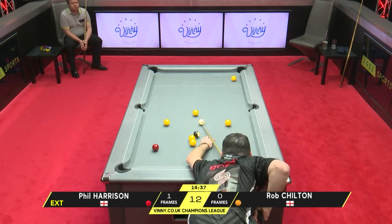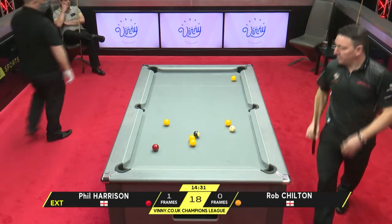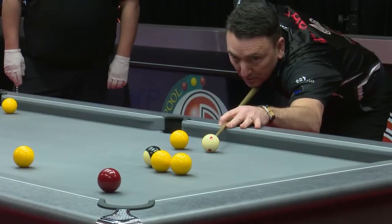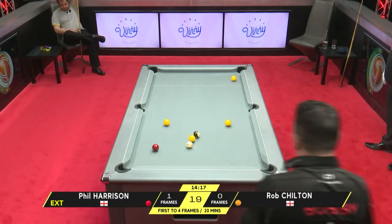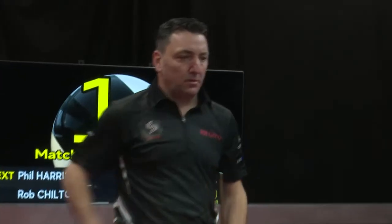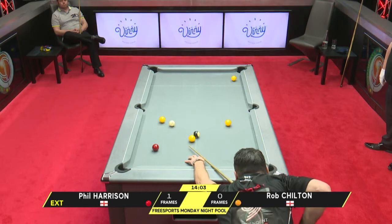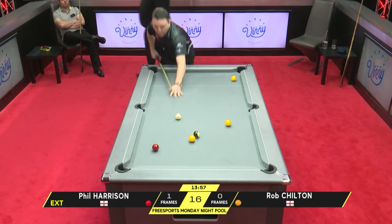Having made the mistake and let Phil in, with the form that he's shown in his previous match and the first frame tonight, he looks like he's feeling it, Phil Harrison. And a player of his ability, you cannot allow his mistakes to go unpunished. Always feel that's the right way of thinking about it when you're playing great players. You yourself have to play well, there's no doubt about that. Rob Chilton, and he'll know this, has to play to his top level. But he also knows that if he's given a chance by his opponent tonight, he really should take it.